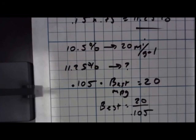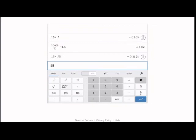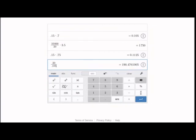So let me put that into the calculator. Let's see. So 20 divided by 0.105 is 190.48. 190.48 miles per gallon. That's how many miles I would get on a gallon of gas if it had 100% efficiency. That's basically telling you how much energy there is in gas. If you could perfectly convert all of that gas into moving the car, it'd go 190 miles. Okay. So now I'm actually only getting 11.25% of that.